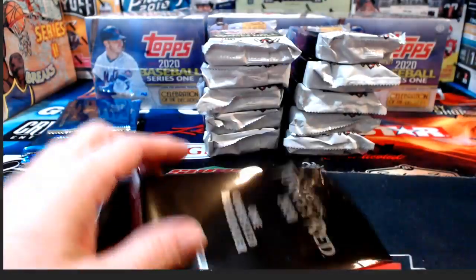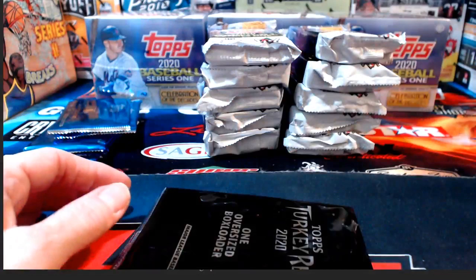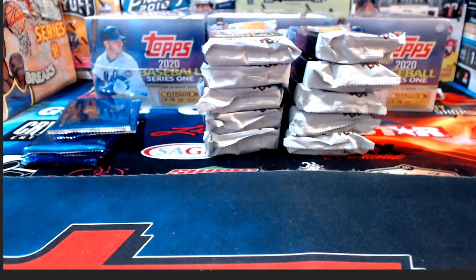All right, first up is Acuna for the Braves. Our spare, the extra that we found in this box, is sadly not autographed, but it's a nice one. Max Scherzer, Nationals. So, all right there, like that.